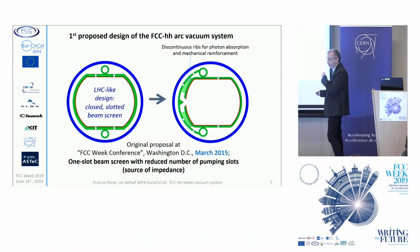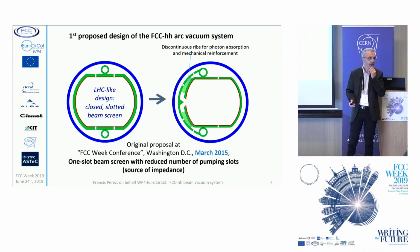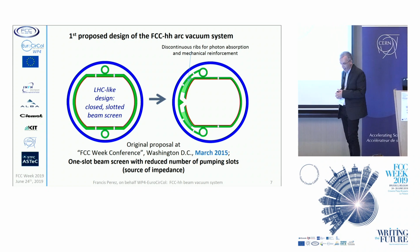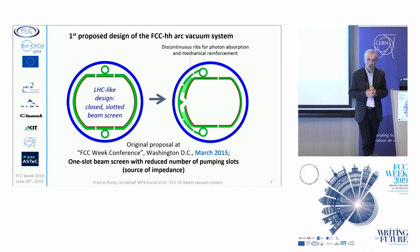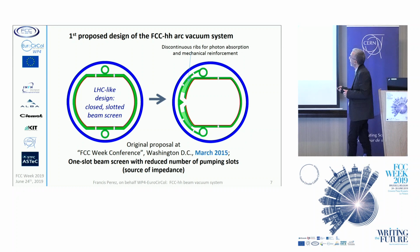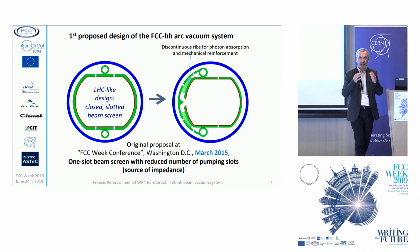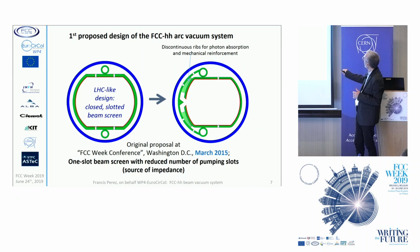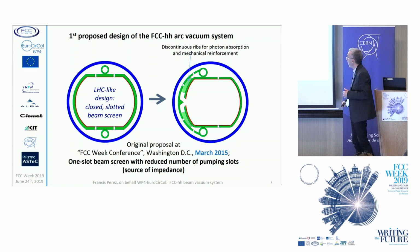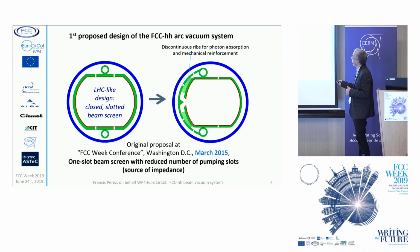And I went back to all the slides, and this was in March 2015, so more than 4 years ago, and this was our first idea. Now it seems a little bit silly, but this was a breakthrough idea of how we would do it. The breakthrough idea is that here we have a single screen, and here we started to think of a double screen. So a vacuum chamber and a screen inside this vacuum chamber. So it's the vacuum chamber, and this makes the screen to protect the cold bore. That also, you will see later, was the first idea.